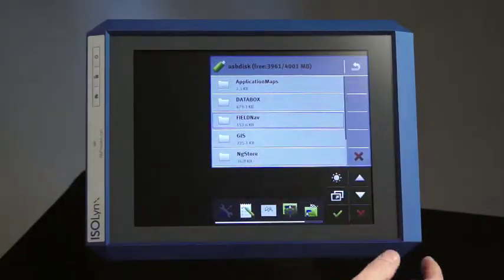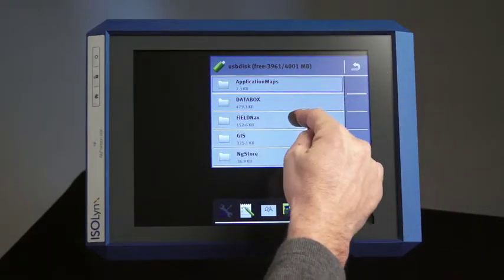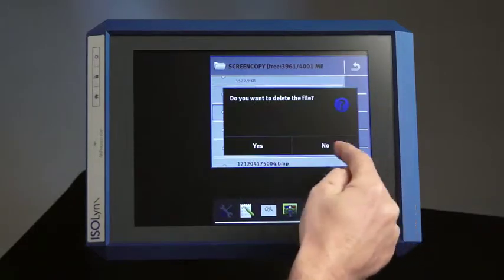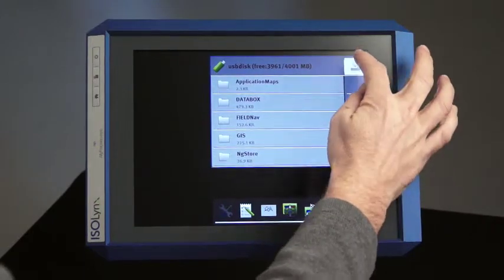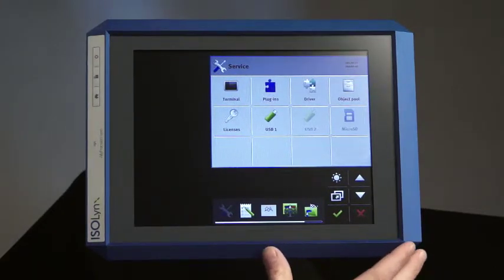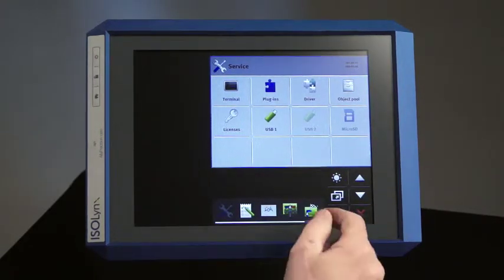You can view what's on your USB stick. Go into each file, click on it, exit it out if you want. Like here's some of the screenshots. Click on there, you can delete it. Yes, you want to delete it. It shows you everything that you have on the USB stick. So you can quickly go in and, if you happen to be storing to a USB stick, look to see if your file actually has stored, or if you're looking for a file and the screen for some reason isn't accessing it.